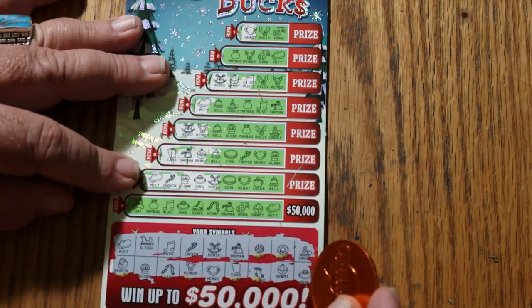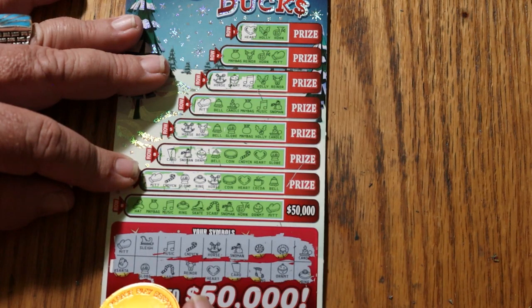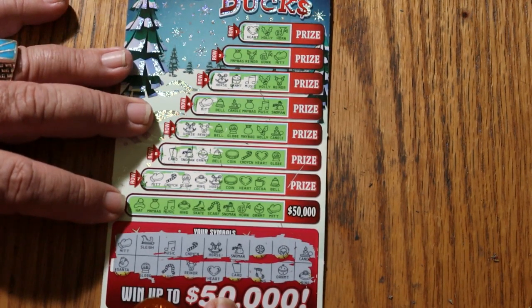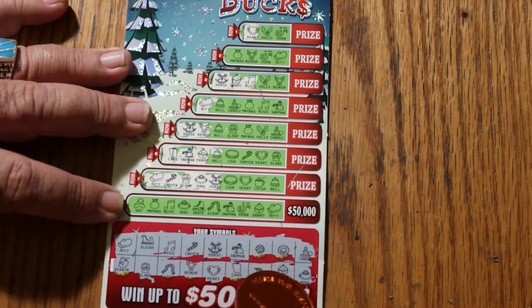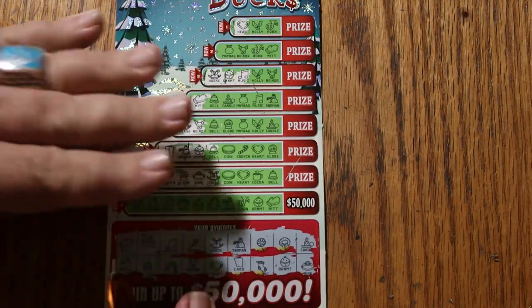A coin. Could we possibly have a coin? Keep this thing going. And crashing and burning on the coin. Yeah. Not good. Okie dokie. We'll start again. Last row. The hat. No hat, no hat, no good. Well, wasn't that fun? So much for that.